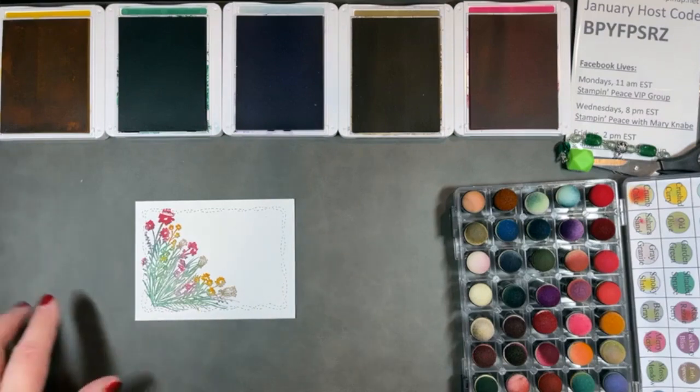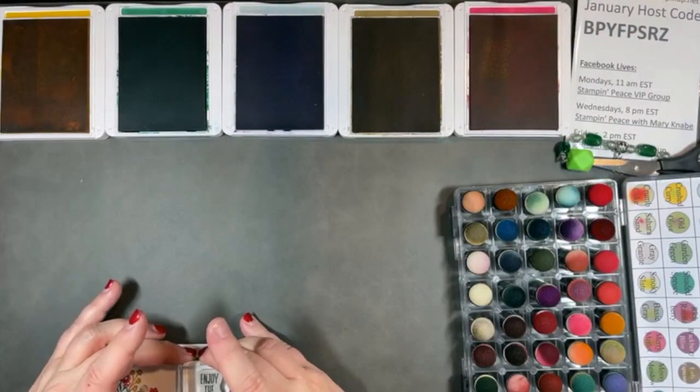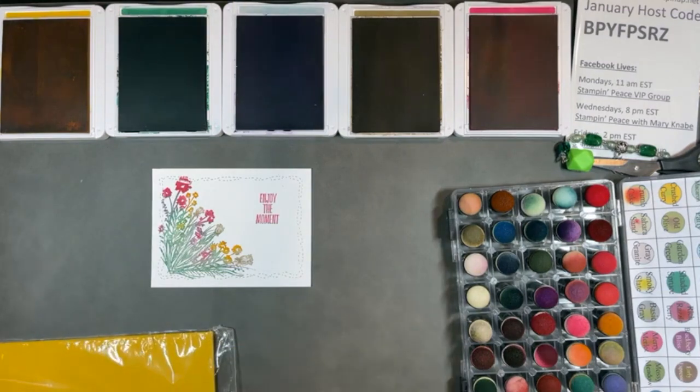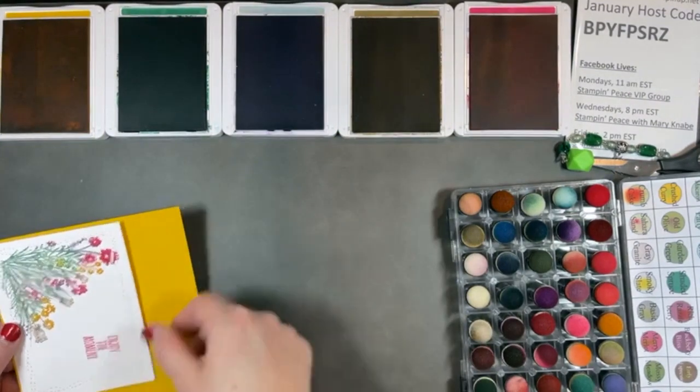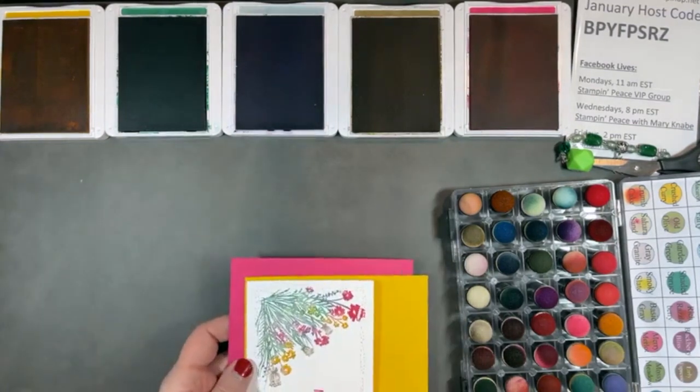Okay, now I'm going to go back and finish off the rest of the card. I'm going to stamp my sentiment here. Enjoy the moment. And let's put that I was gonna say, let's change up that layer from shaded spruce to, I was gonna do crushed curry on the melon mambo. Let's give that a try.